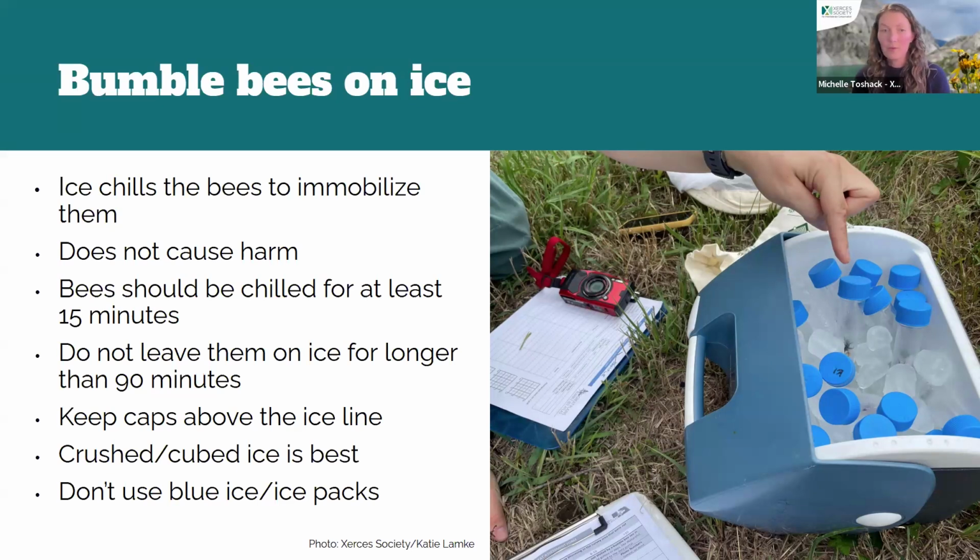If they are still moving in the vial after that time, just give them more time. You don't want to try to handle and photograph bees while they're moving because they will quickly warm up and fly away. Don't leave them on ice for longer than 90 minutes. This can harm them, but that should give you plenty of time to take all of the photographs.